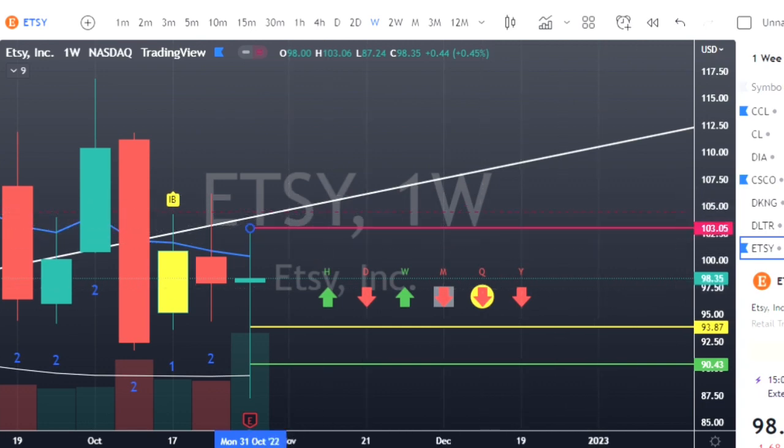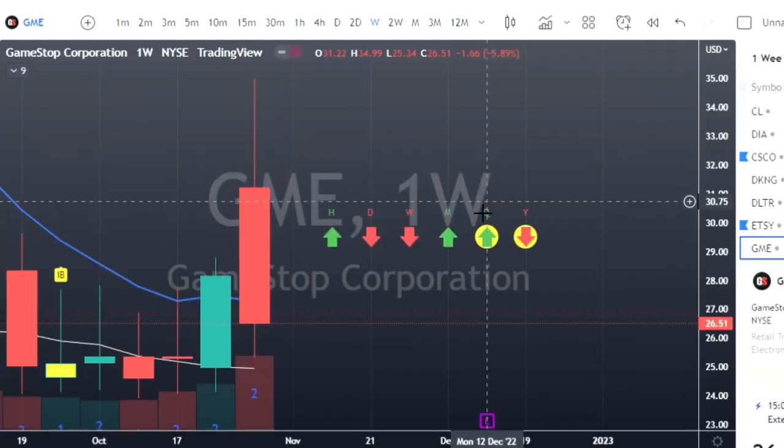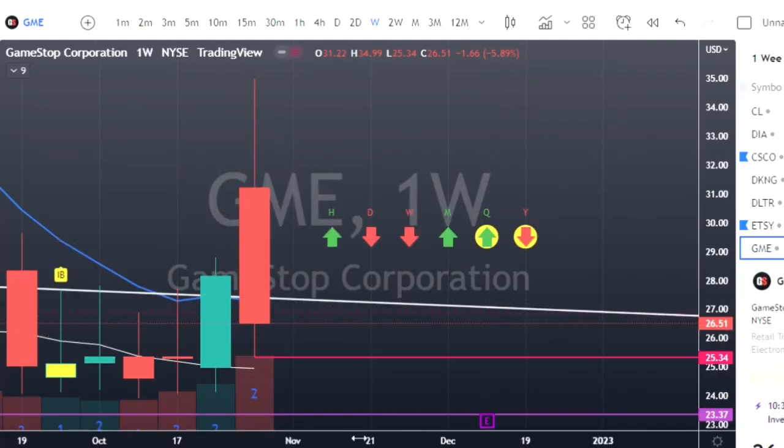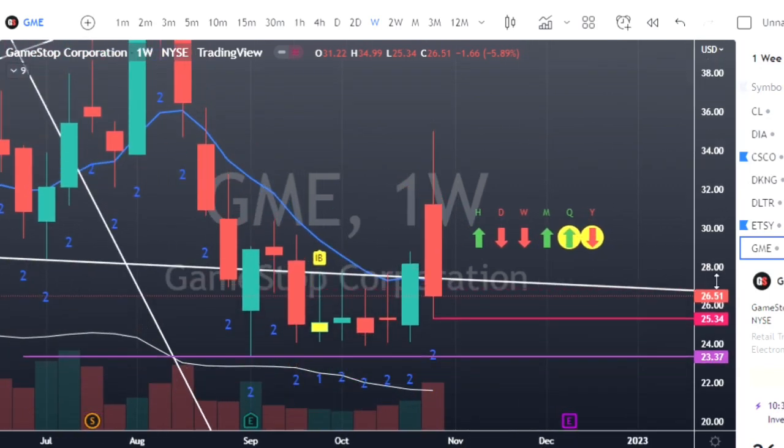Let's move on to GME. So GME 2 up red, we're going to look for puts at $25.34. And we are also, again, going to look to break down with a 2 down on the quarterlies, currently inside bar. I know that because this is painted yellow, the yellow circle, part of the Griswold Strat indicator. I'm going to look for a break to the bottom side on the 3-month chart for GME.